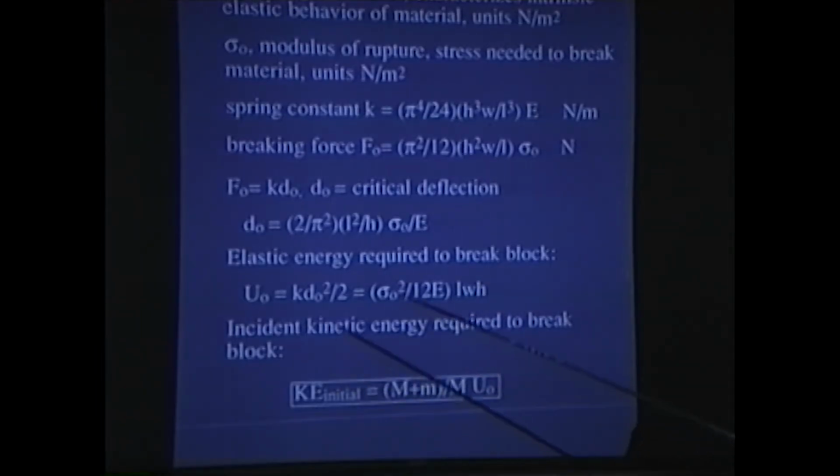But then remember, that's the amount of internal energy needed, but there's a coupling factor that we just calculated having to do with momentum transfer, and that means that the initial kinetic energy we need is actually equal to this mass factor times that, which can be much bigger. Much more energy is needed, especially in the case of a heavy object like concrete. Next slide, please.